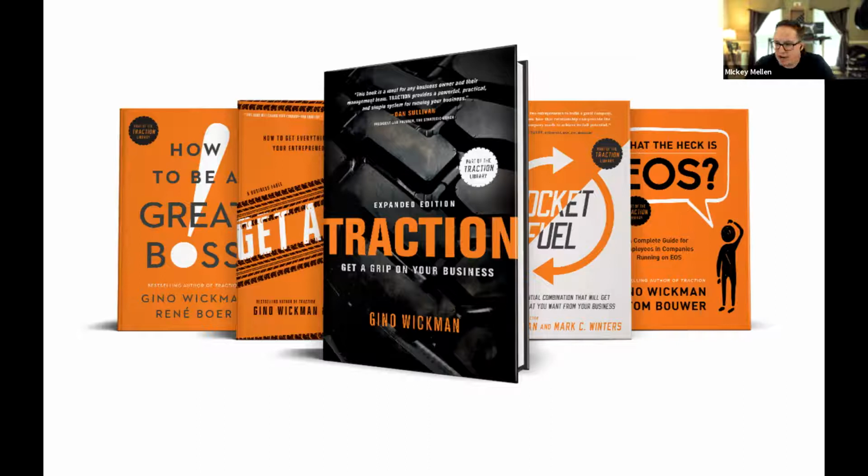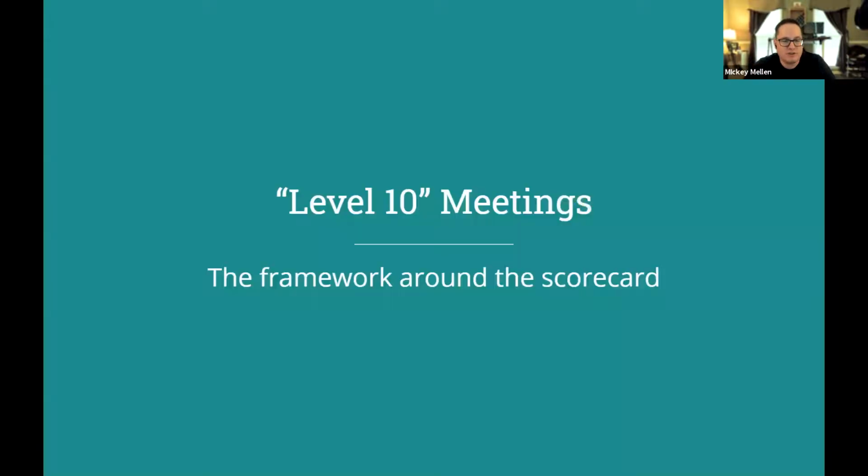In a part of Traction, it has a lot of things for how you should organize your goals and structures and cadences. But one they have you do is a weekly meeting they call a level 10 meeting. And that's really what brought us to the framework around the scorecard. In our level 10 meeting, we talk about life in general. We see how we're doing in terms of just attitude and how we're feeling and all that kind of stuff. But then a piece of that meeting is the scorecard.